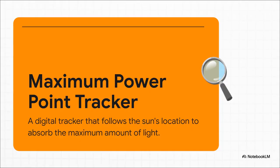First things first, you want to make sure you're always facing the sun to get the maximum power, right? Well, that is the job of a maximum power point tracker, or MPPT. It's a really smart system that physically tilts the panels throughout the day, literally following the sun's path across the sky to squeeze out every single last drop of energy.